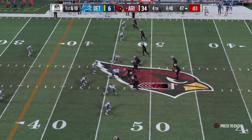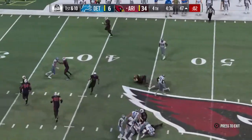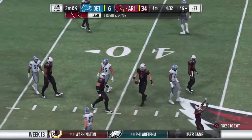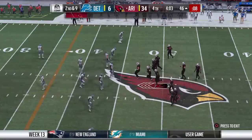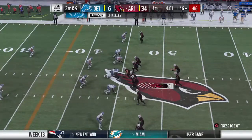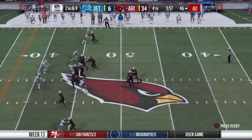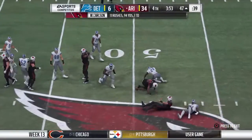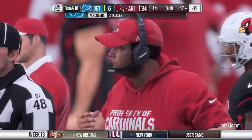Play clock winding down. On first down, they go option to the right. Only a yard on the keeper, and it'll be second down. And if you like defensive football, focus on the defensive end on this play. He does everything exactly right. Reads the play and makes sure he spills it for a small gain. They'll run it now out of the gun. And he'll lose yardage here. Back at the 47. It's a loss of 2, now third down.